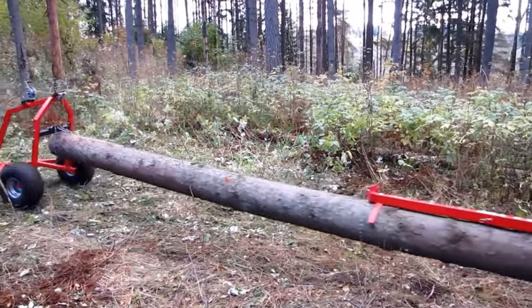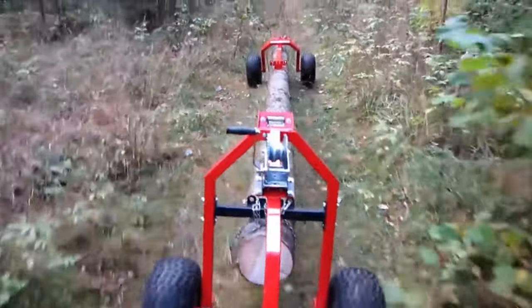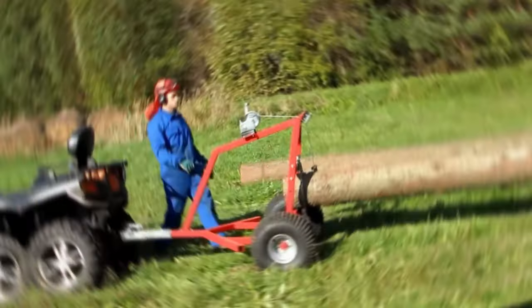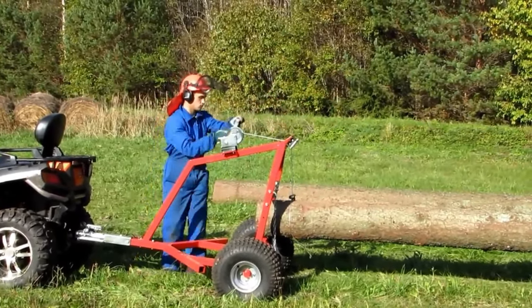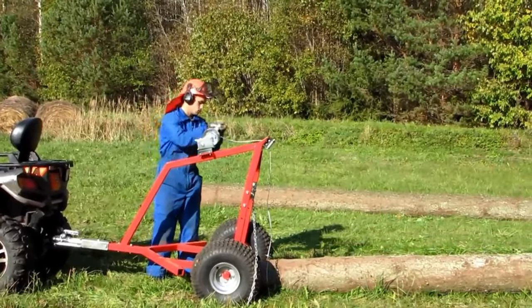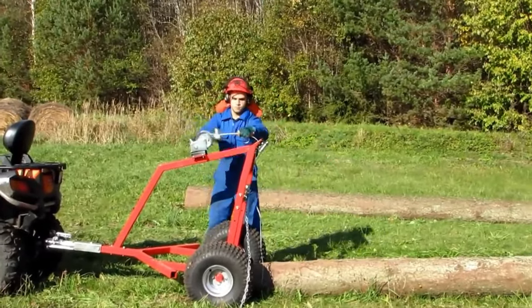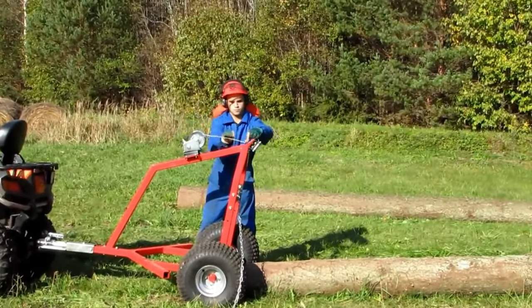Choose between a manual or electric winch for pulling logs onto the hauler. Transport logs safely with either the hang and tie system for larger logs or the optional turnable carrier frame for smaller branches. Includes the tie down chains, straps, a user guide and safety instructions.